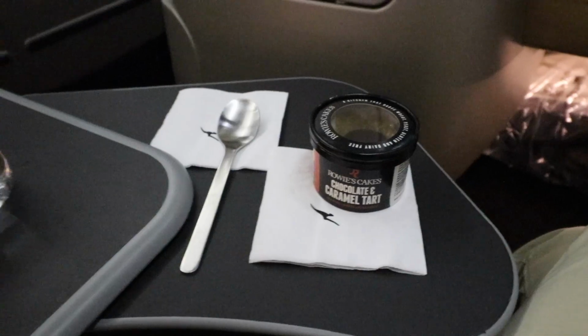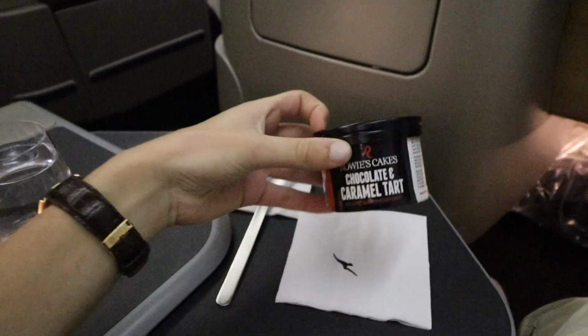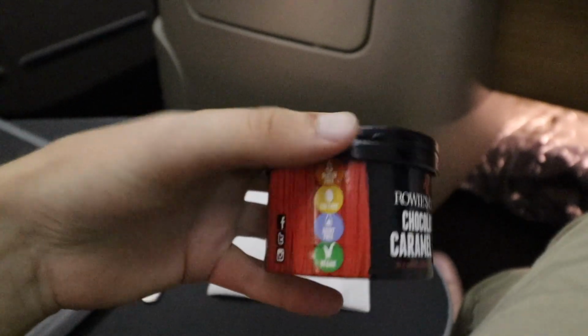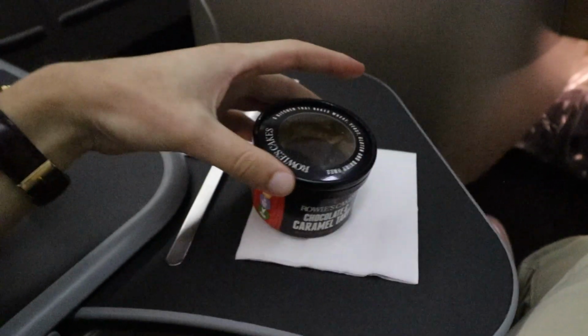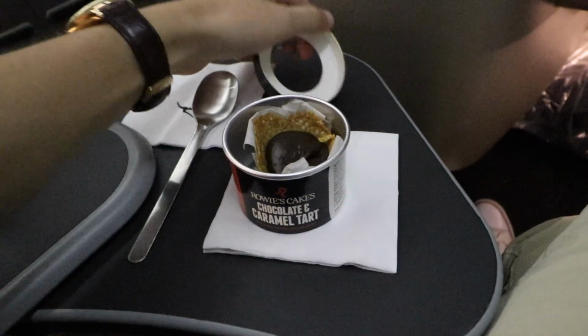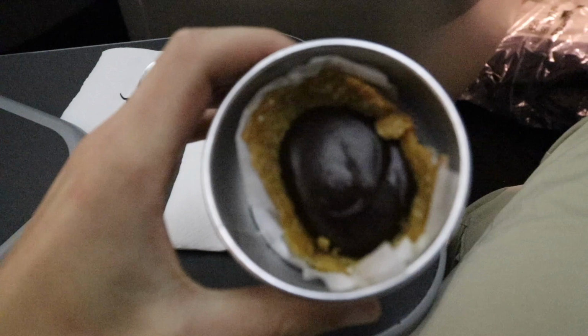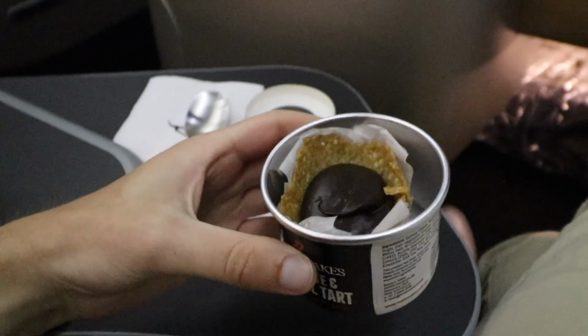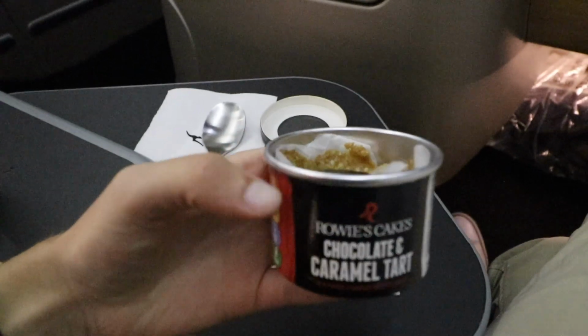Really good. Alright, and finally it's time for dessert. And they have this awesome looking dessert that they loaded specially for people who order non-dairy meals. So check this out. It's like a caramel chocolate tart. Looks really awesome, and yes, good job Qantas.